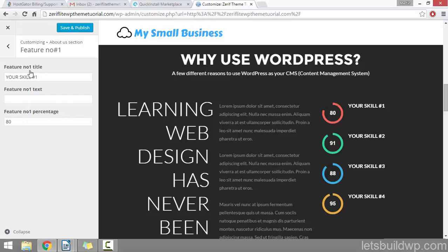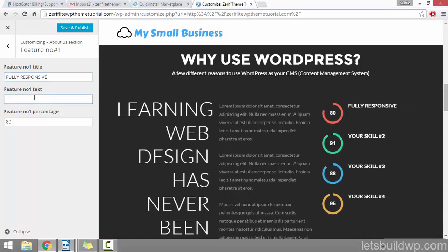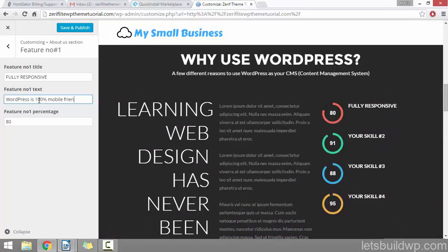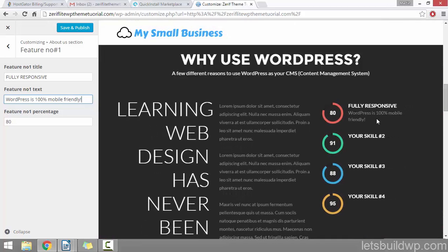Then here under Feature Number 1 title, it says Your Skill 1, and that is here. So for this, because mine's about WordPress rather than about me, I could type something like fully responsive. And then here where it says Feature Number 1 text, that's text that's going to appear under that title we just put in. So here I'm going to type WordPress is 100% mobile friendly. As you can see, that appears here.